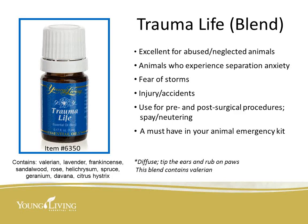And of course, who would want to be without Trauma Life? Trauma Life is a must-have in the animal emergency kit. Anytime something happens, an injury or an accident or pre or post-surgical procedures like spaying or neutering, have Trauma Life on hand. It's excellent, too, for abused, neglected animals because they've had trauma in their life, and they need to heal from that on an emotional level.